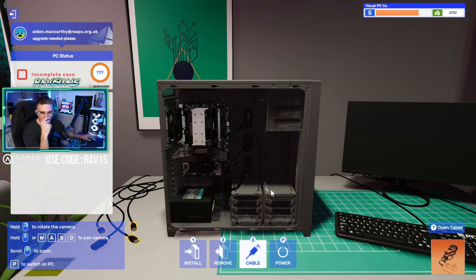I was playing Wars and my PC just shut off and my power supply is hot.